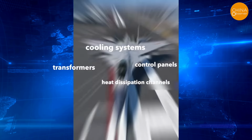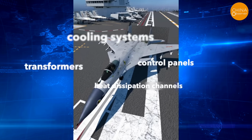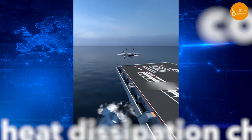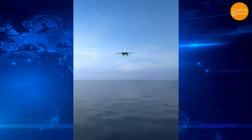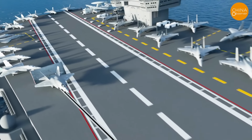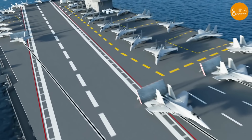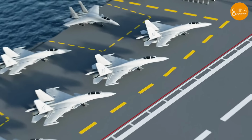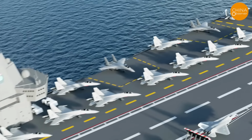The system would also require cooling systems, transformers, control panels, and heat dissipation channels, making it one of the most complex engineering systems on board. More importantly, all energy systems must face a crucial reality. If one catapult fails, can the remaining catapults still operate at full capacity? Is there enough redundancy to ensure continuous power?